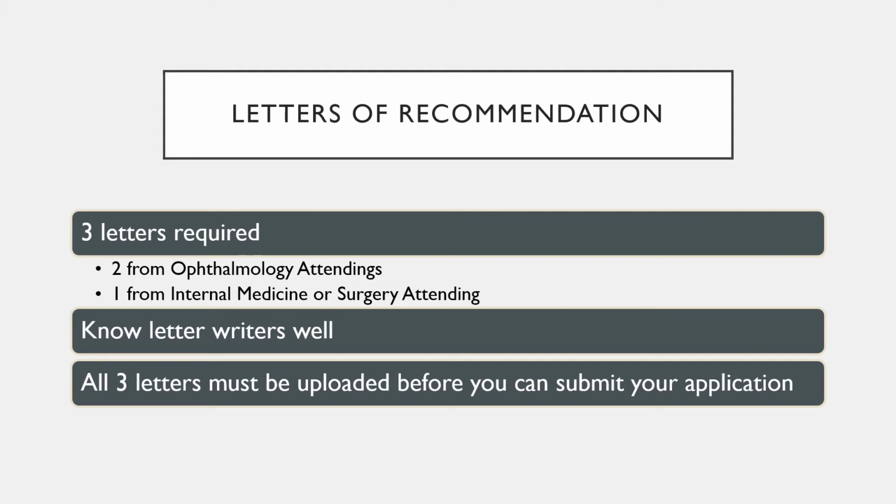Make sure to know these letter writers well, and make sure that they can speak to specific traits about you, about your character and your work ethic and personality. These letters will go a lot farther in the interview process than a generic letter written by a program director that you've only met one time. Ophthalmology is a really small world, so the letters are really important, and strong letters can take you a long way on the interview trail and get you interviews that you weren't expecting to get.